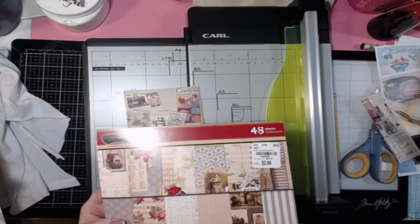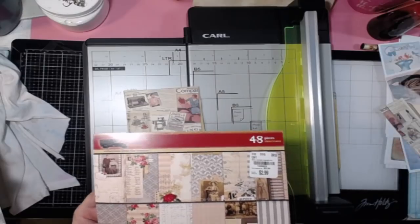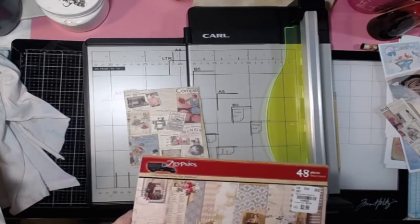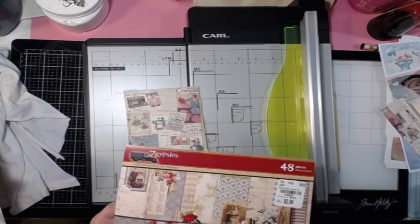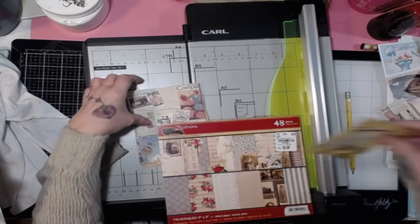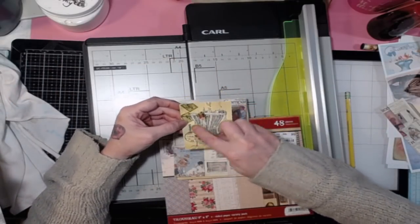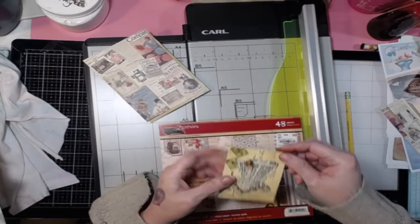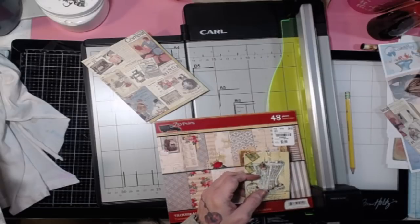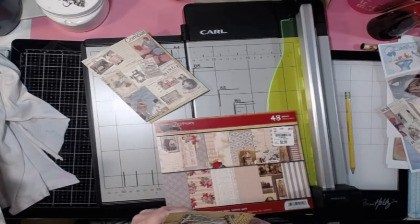In my way. I'm looking for something and I can't find it. The crap in the way. Is this it? There it is. Fussy cut out this thing. Sparkly and pretty, but I don't want the background on it.